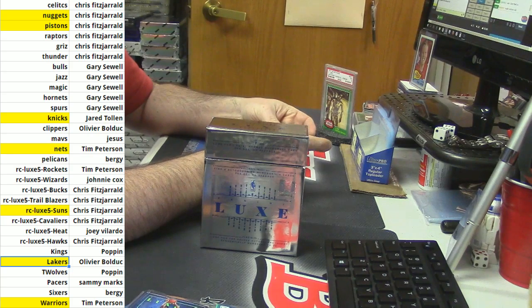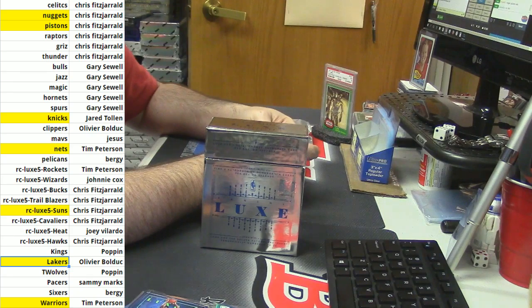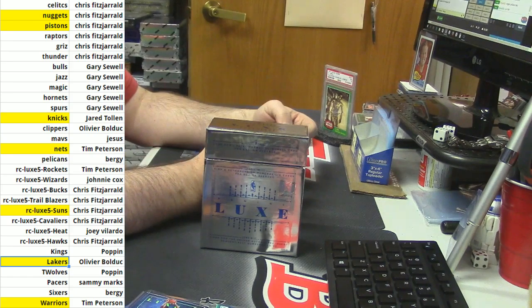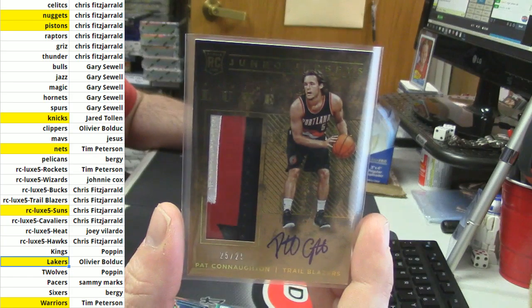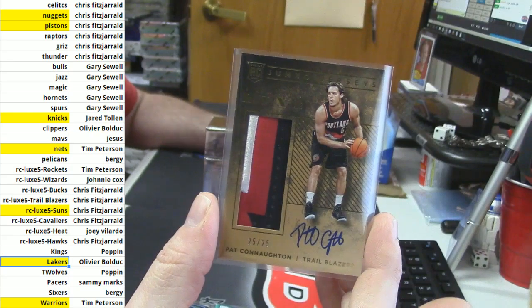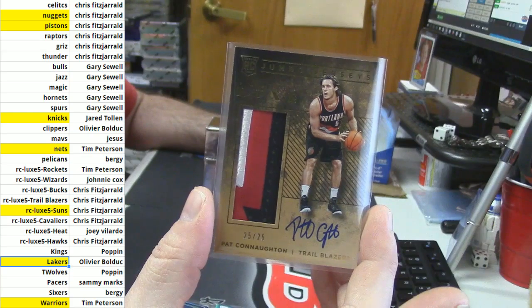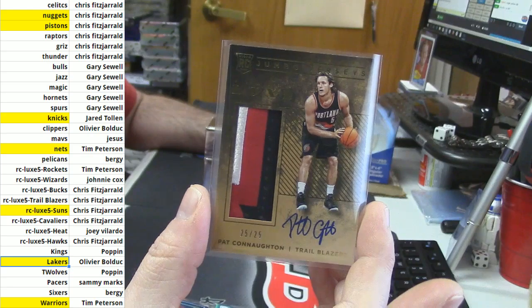For Chris Fitz, it is 3 colors. It is a rookie jumbo jersey, eBay 1/1, 25 out of 25, Pat Connaughton. It's actually a really nice patch and auto for Lux. It's a good looking card.